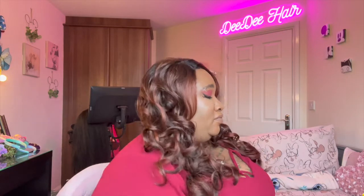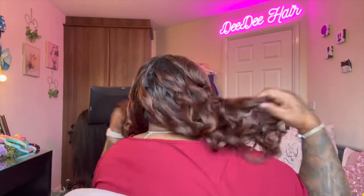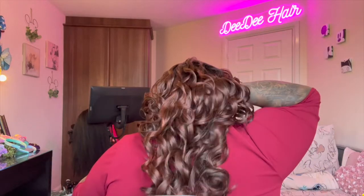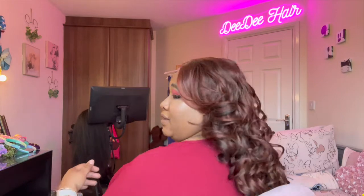Right, before we start styling them out, let me just do some views on it. Forgot to do the views on the last one. Okay, so there she is in the front. In the right. In the back. And in the left.